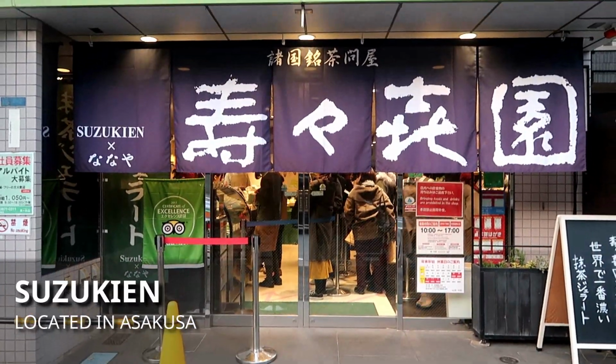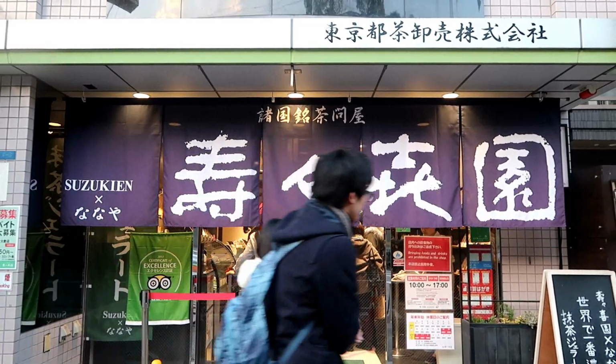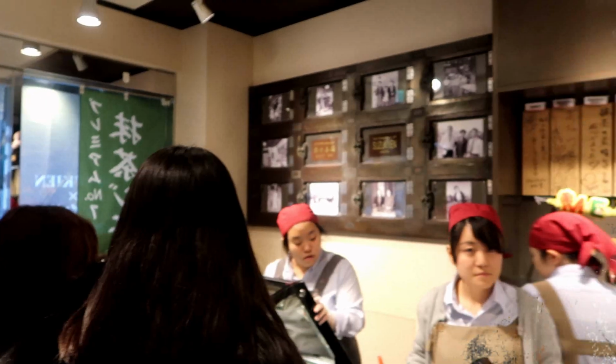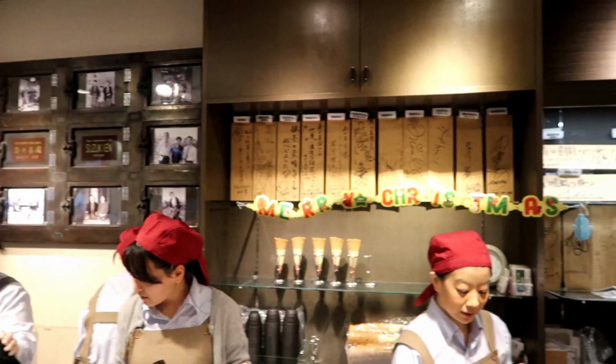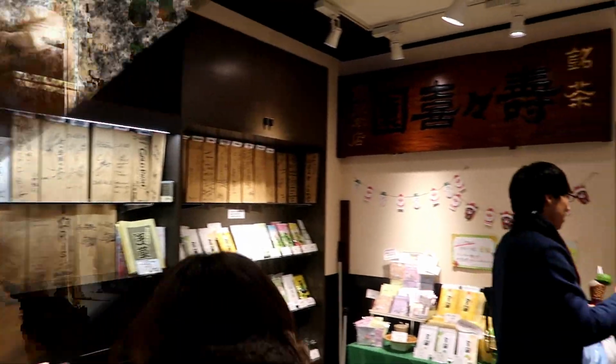Our next place on the list is Suzukian. So they're very well known for their matcha. So let's go in. So this is the inside of their shop. Looks like they have a lot of autographs here too.